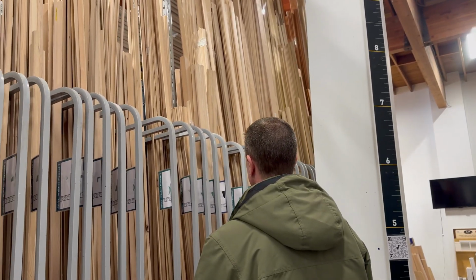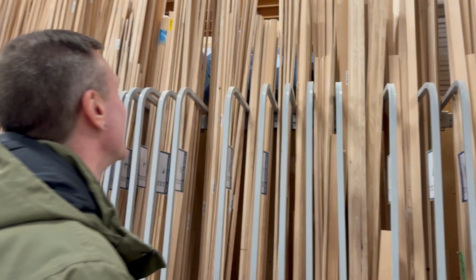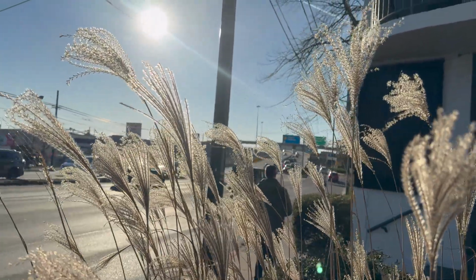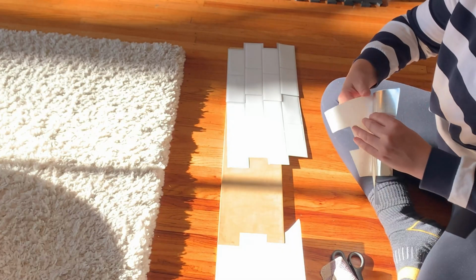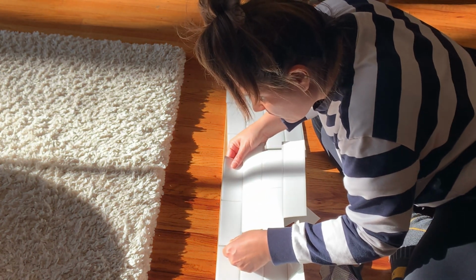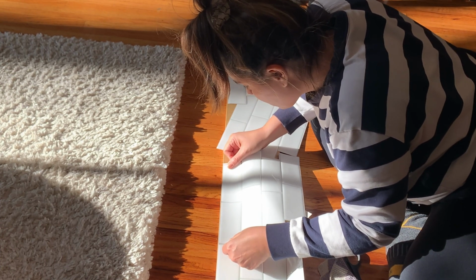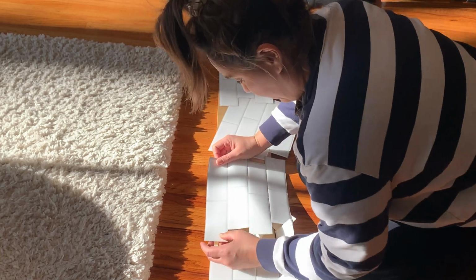Speaking of ideas, we head off to Windsor Plywood because T had another great one. To finish off the backsplash, we chose a nice piece of light hemlock. Meanwhile, T is in charge of the whole peel and stick backsplash. No pressure.